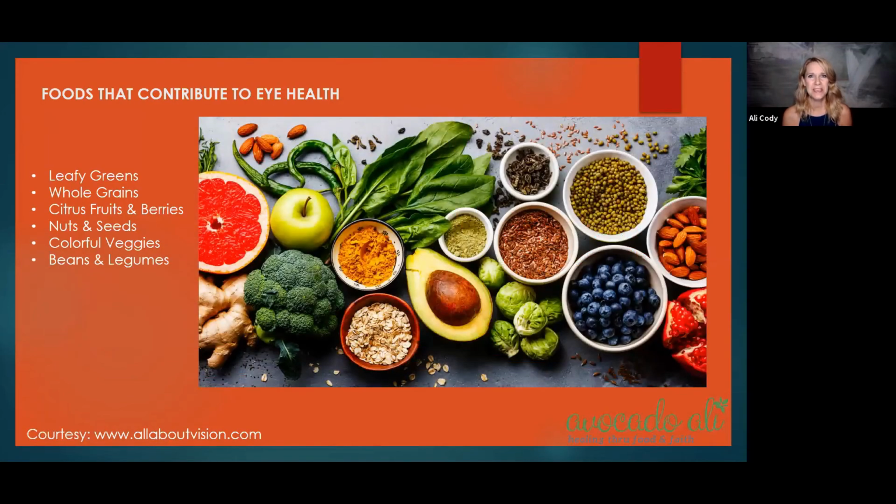How about foods that contribute to eye health? Here are some great foods for the health of your eyes, so maybe you can avoid some of these issues. Leafy greens, whole grains. Yes, I said whole grains. Yes, you want good, healthy grains. Citrus fruits and berries, nuts and seeds, colorful veggies. You want the colors of the rainbow there, and beans and legumes.